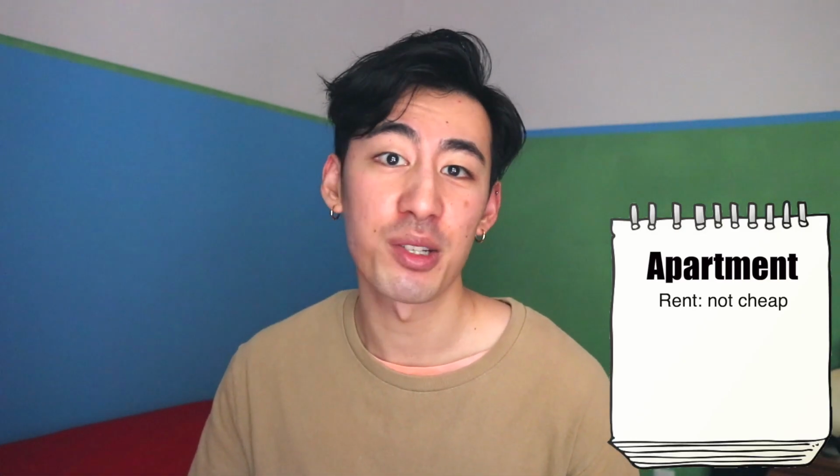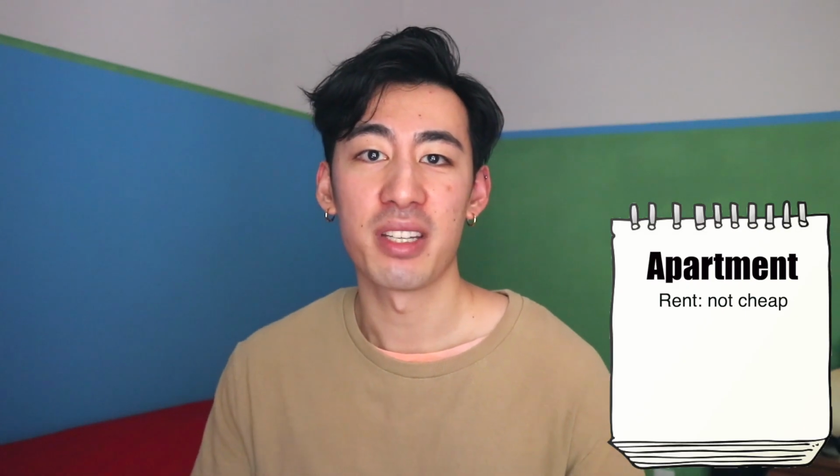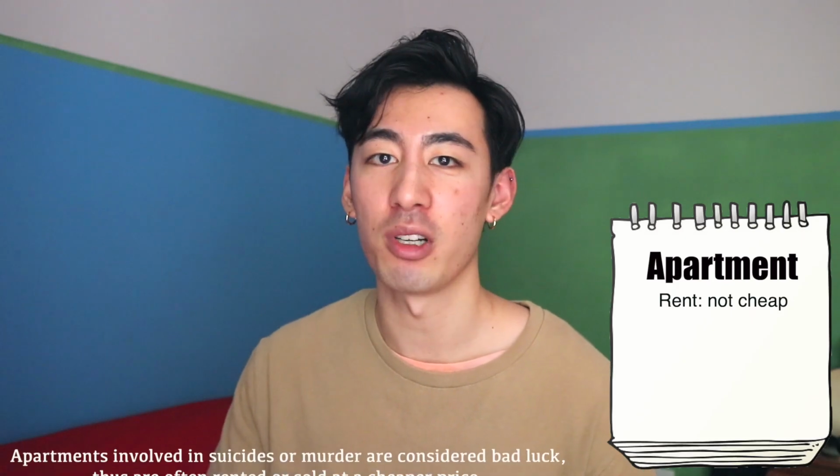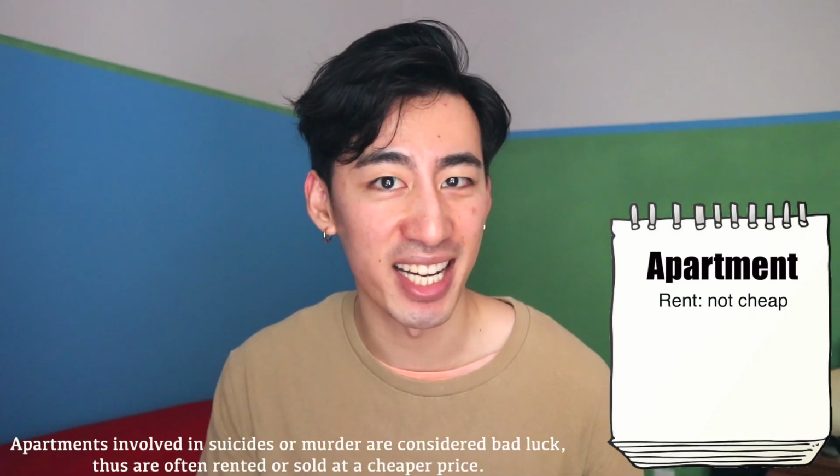The other option is renting an apartment, which is what I personally did. I just love living on my own, living in my own apartment, because you have the freedom to go in and out and kind of do whatever you want. You have the privacy when you need it, but on the downside, it can be a lot more expensive, especially in Tokyo. The price for an apartment depends on the location, the age of the building, as well as other factors like if someone has died in it or not.